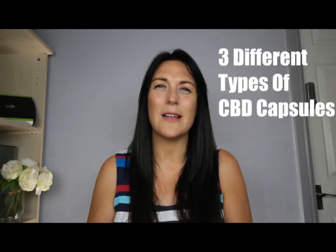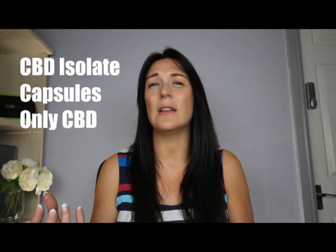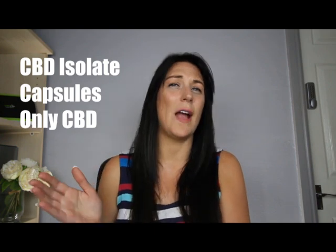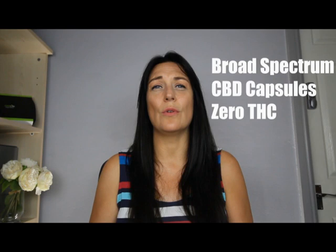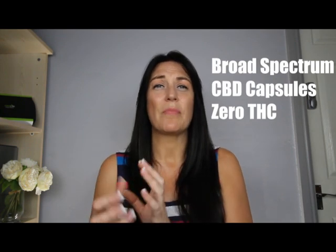There are 3 different types of CBD capsules that you can buy. You can buy ones that are made with isolate CBD, which is just CBD isolated on its own. It hasn't got any of the other cannabinoids from the plant. This isn't the most effective way to take CBD. You can also get broad spectrum CBD capsules, which means it's got CBD and other phytocannabinoids from the plant. This is a good way to use it.